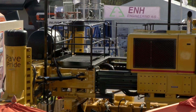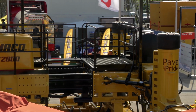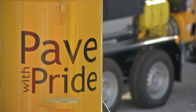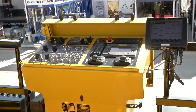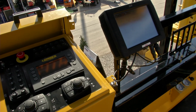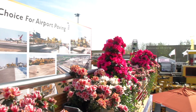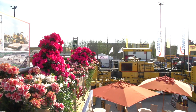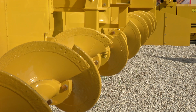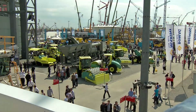Gomaco is exhibiting the GHP 2800 mainline paver. We have a number of new features on it. The control system is the new Gomaco G+. We have the G+ Connect, which is a new feature that allows all optional items that are added to the paver to be connected through the computer system. Gomaco has been pioneering 3D for the last 14 years, and we've got the latest 3D technology from Leica and Topcon. Also on the 2800 is our GSI, which is a new technology of measuring the surface of the concrete coming out the back. So some interesting developments there.